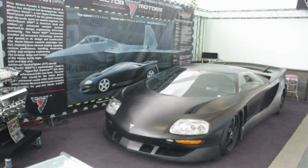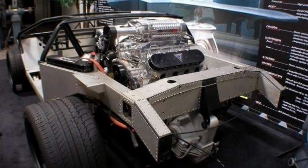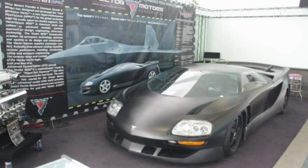The WX8 was first shown off in 2007 using Toyota Supra headlights and this outrageous body, which is likely a modified W8, but that's not 100% confirmed, and using what was said to be a 10-liter twin supercharged V8 making upwards of 2,000 horsepower. The WX8 was shown off at one show in late 2007 to show that Vector is back, but we actually haven't seen it in public since then.